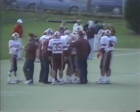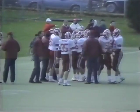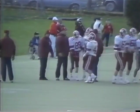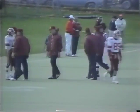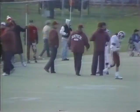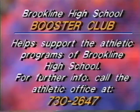Well, as long as they concentrate strictly on the ground game, they can shoot them. Well, that's the one thing about it. You know, you leave yourself vulnerable for passes over the middle, short passes that can be big plays. Brookline needs to come up with a big defensive play here.